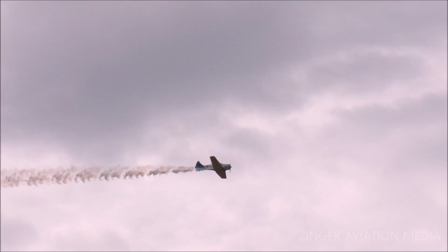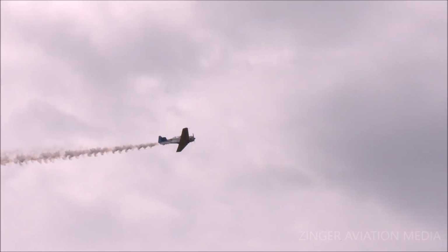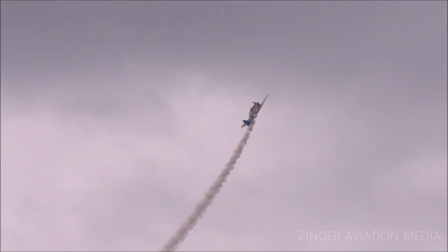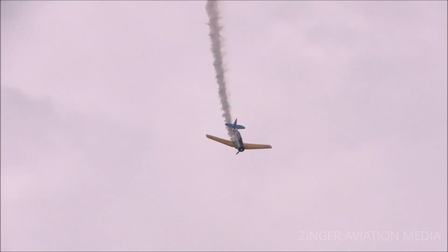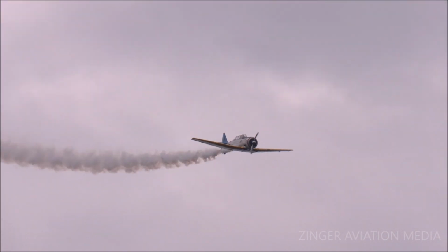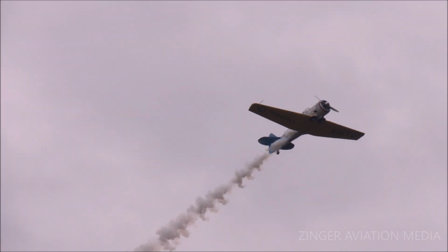Kevin was 15 years old when he started flying. License at age 17. Kevin went on to get his commercial instrument, multi-engine instructor ratings by the age of 19. That's a big accomplishment. He now holds a commercial glider.